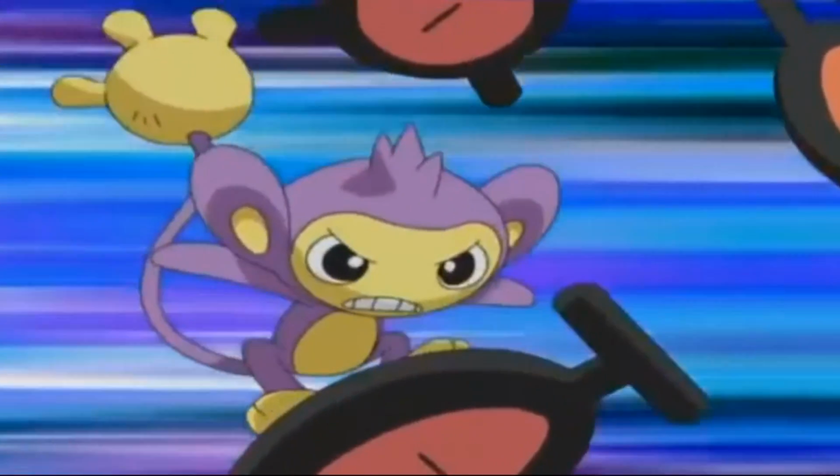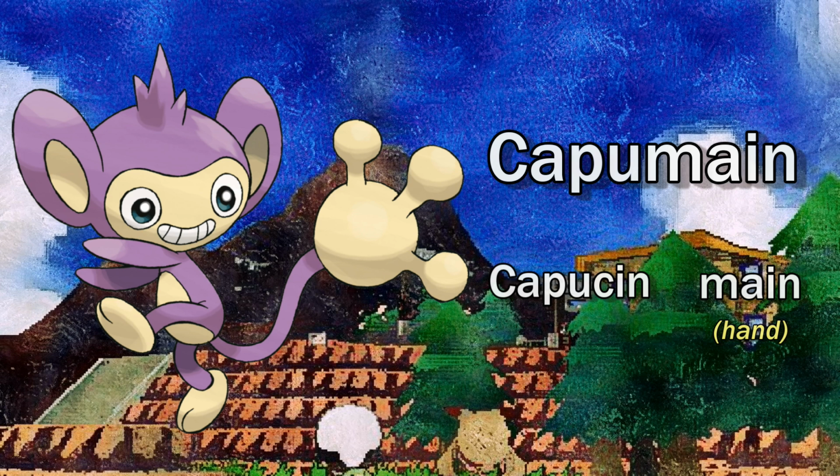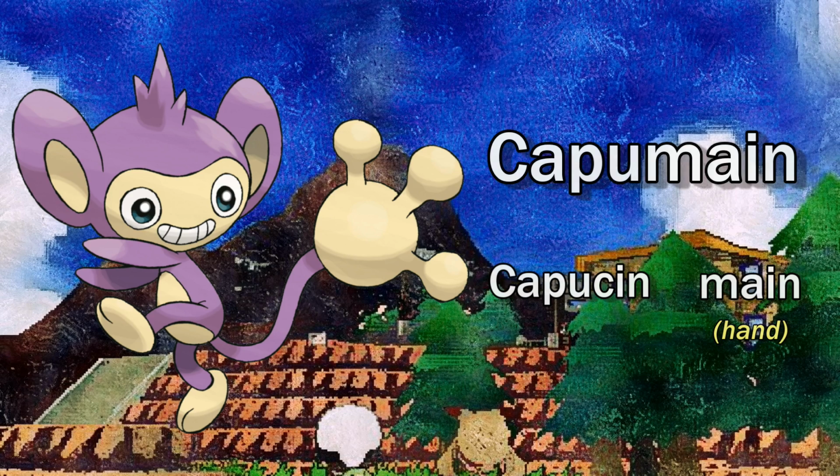In French we have something similar, it's not a pun, but we have Capumain, the main referring to hand, so the palm that we had on the tail before. And the start, capucin, it's a type of monkey species, and they were quite often used in TV and film. It's fairly easy to train, which I suppose is quite fitting for a Pokemon.